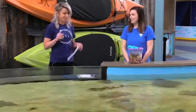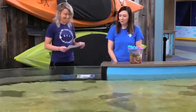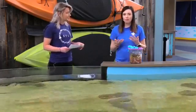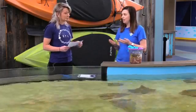Oh my gosh, I see some sharks in here too. Yeah, we do have several types of sharks in this exhibit. Tell me about those. So primarily we have what are called white-spotted bamboo sharks in this exhibit. We also have one coral cat and one brown-banded shark in here.